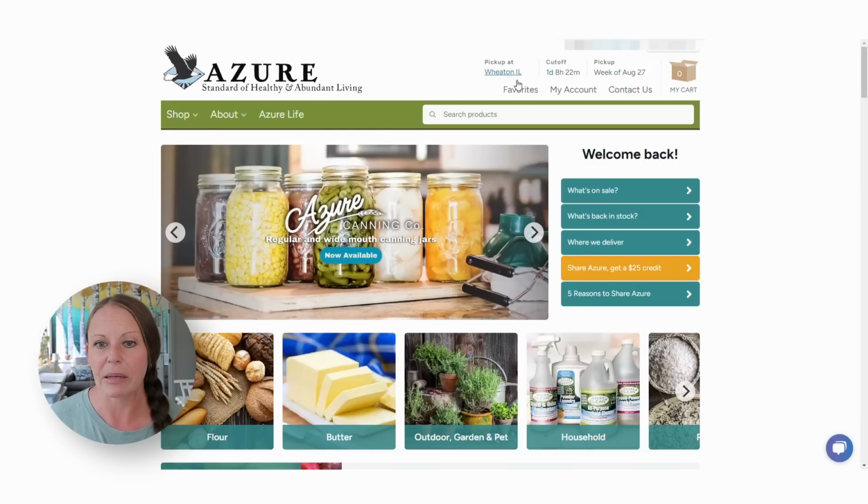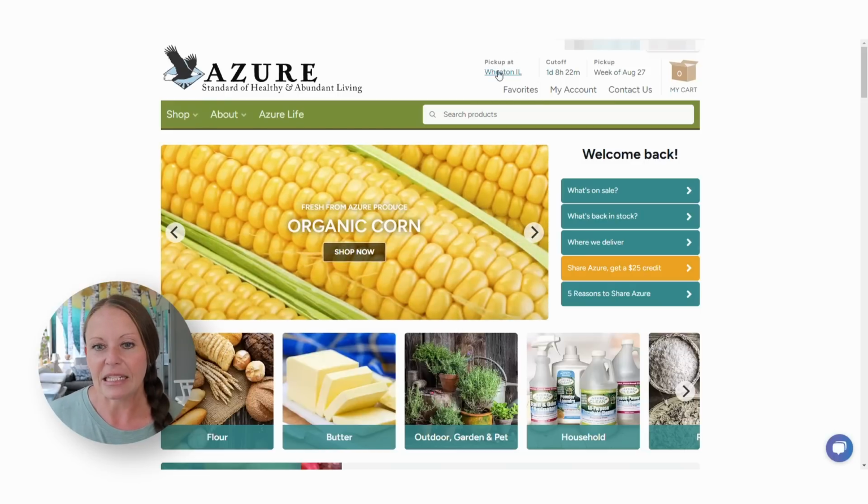And so here, when you look at my screen, I have selected my pickup location to Wheaton, Illinois. I actually am blessed to have two pickups very close to me. I have one in Wheaton and one in Joliet, Illinois. And truly the only reason I picked Wheaton, it was a couple minutes further away, further east for me, was because I have a friend who was already picking up there.